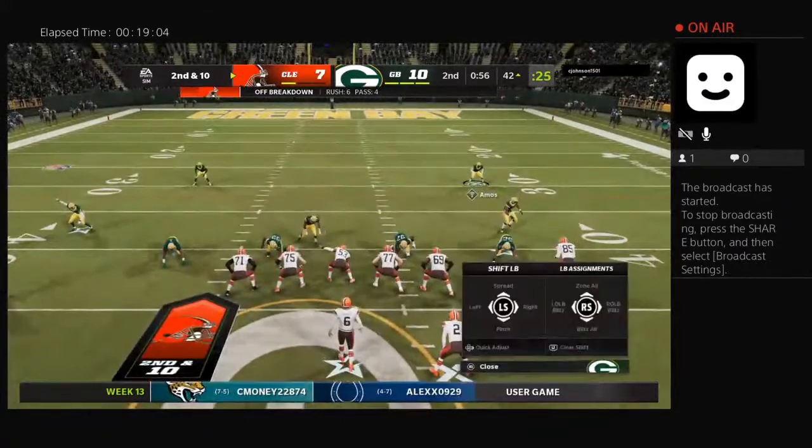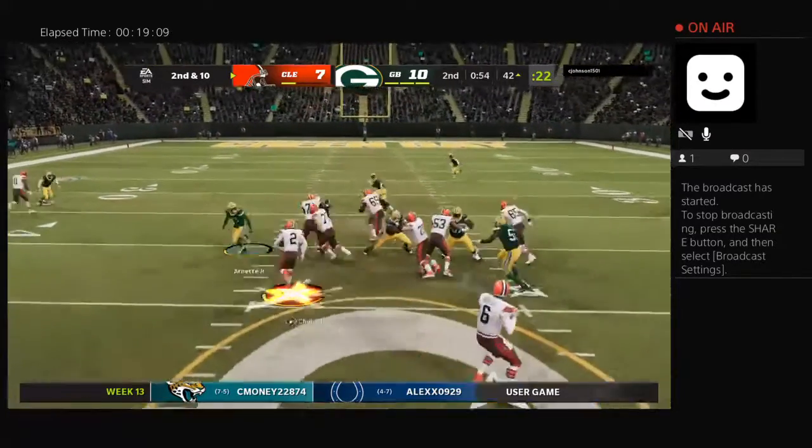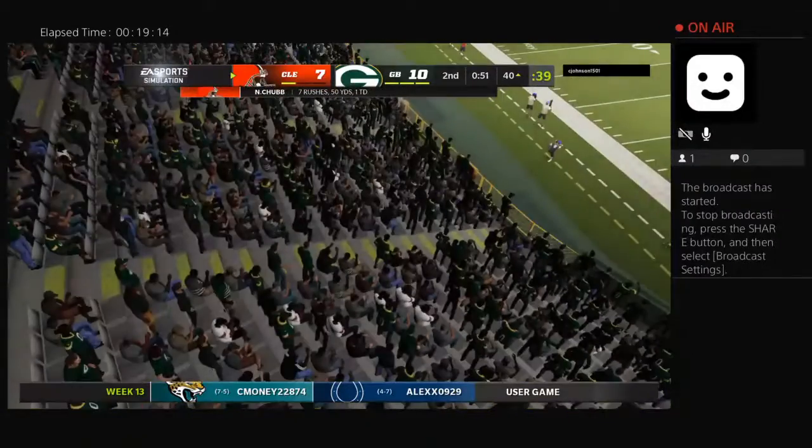2nd and 10, a very chilly day here, but no snow. And I've got to say, if it's going to be this cold, I want snow. You should see Charles' face. He's looking at me like I'm crazy.